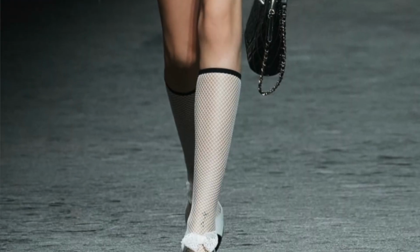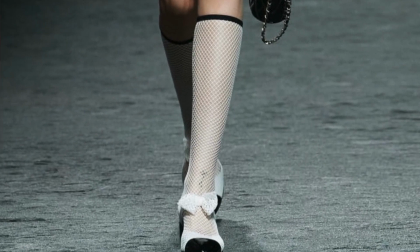Something to note are these shoes. There are a lot of bows. At first when I watched this show, I was kind of unsure, but now that I'm looking at it again and seeing the photos up close, I'm like, oh wow, I actually like some things. This intrigues me.